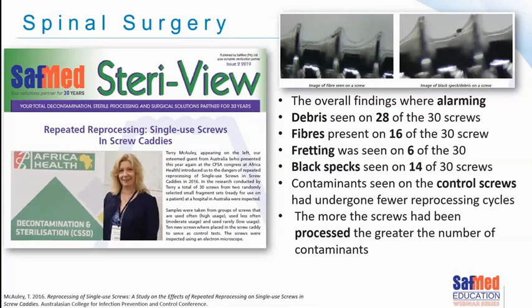So that's definitely ready-to-use sterile screws that she assessed, as you can imagine. That would have been a foreign body in somebody's spine. Fretting, meaning that the metal was starting to break down, was seen in 6 of the 30 screws. Black specks were seen on 14 of the 30 screws, and heaven only knows what those black specks were. Again, that can be seen on the image on the right.